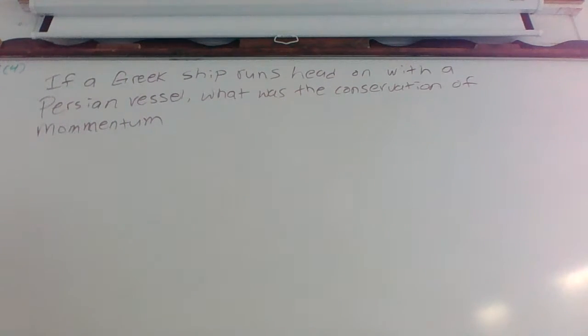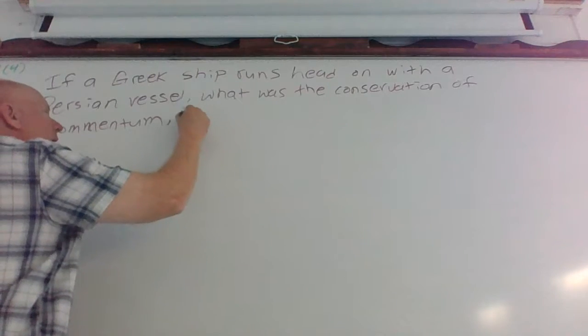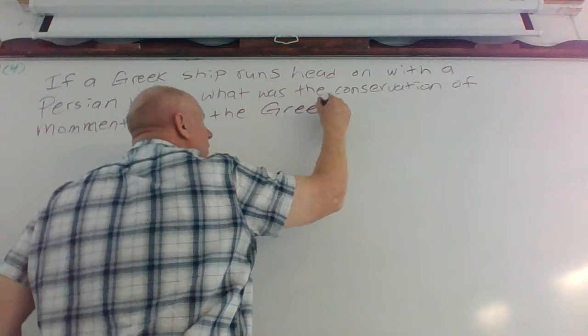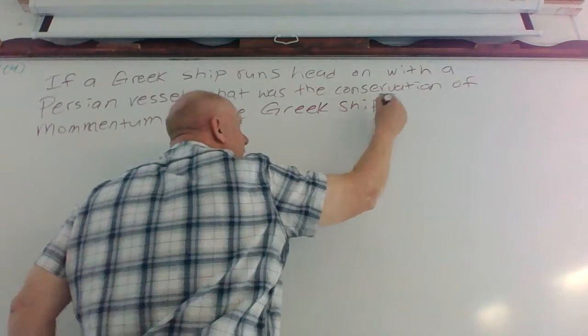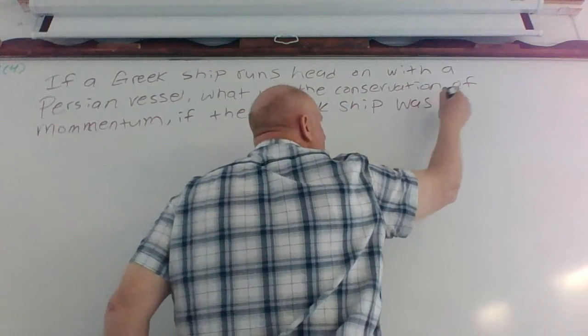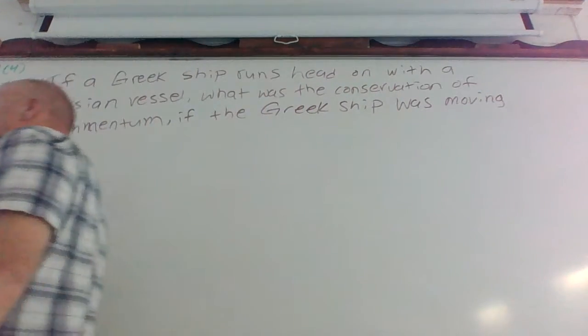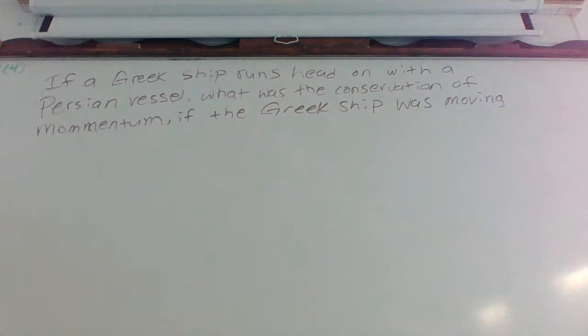Okay, as we look at this, we've got this Greek ship that runs head on with a Persian vessel. What was the conservation of momentum if the Greek ship was moving? Now you've got to remember this is in water, so the chances of this going at an accelerated rate is probably not very high.